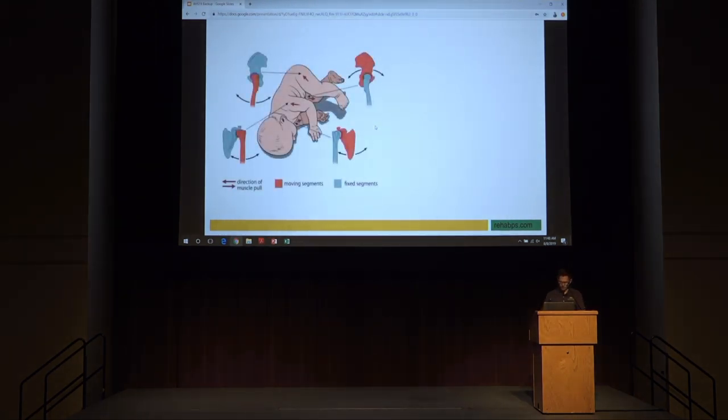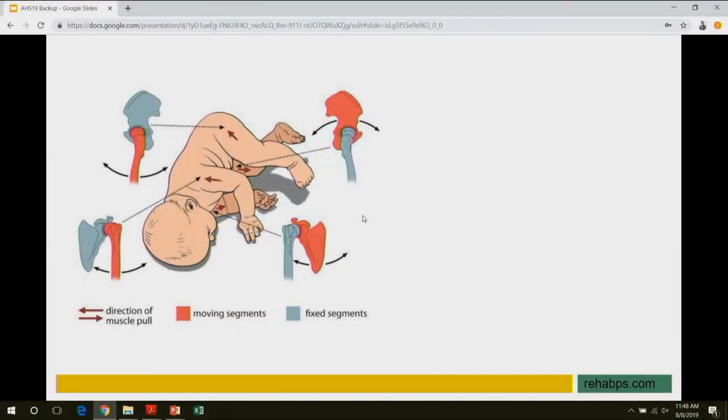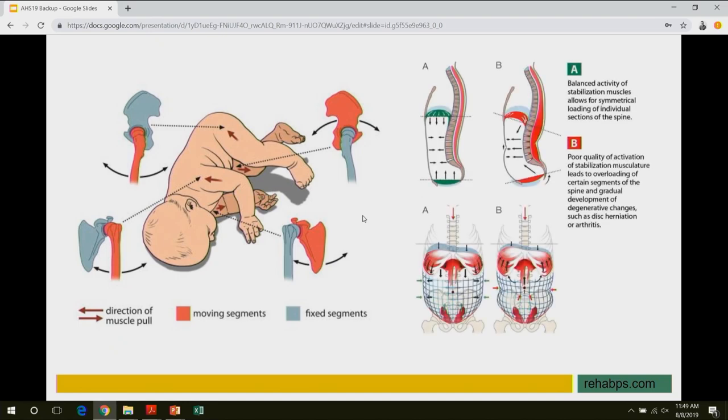Now, you might remember the first video that we watched of the infant moving. The infant was on its side, rotating over, engaging the oblique chains, engaging core stability, lumbar spine stability, cervical spine stability, the whole pattern, to get to the point where they're rolling over. Now, why is that important? Well, these images here show that this process drives the development of core stability.